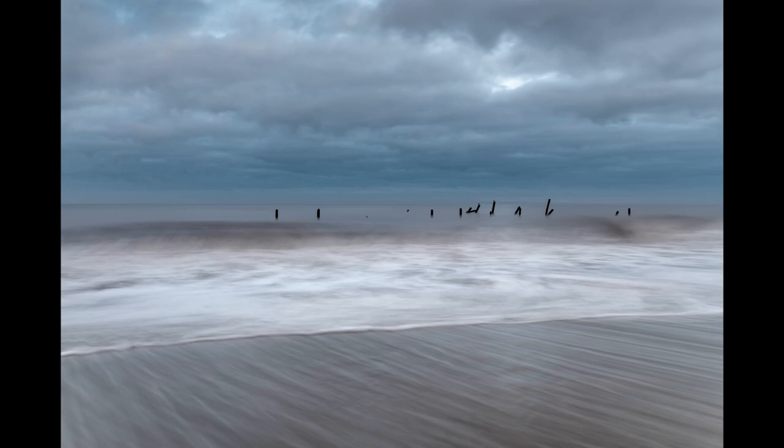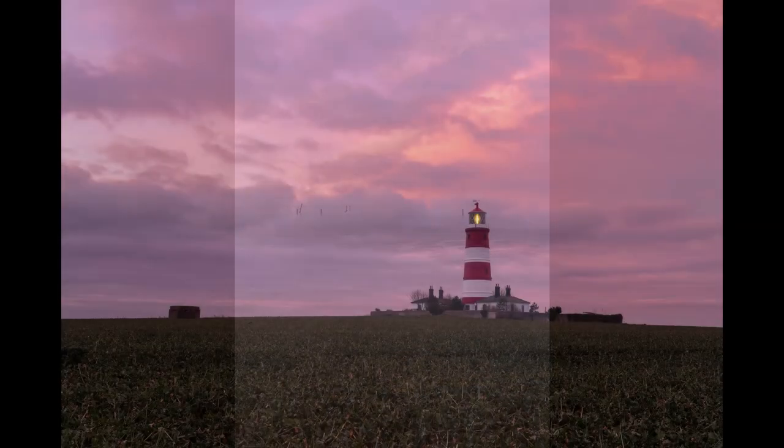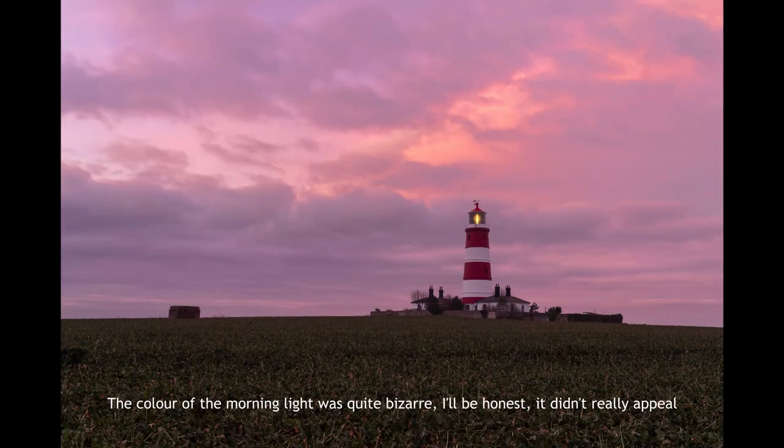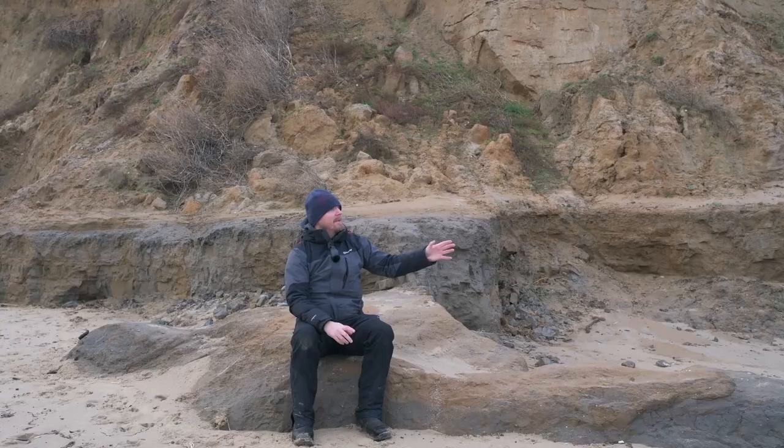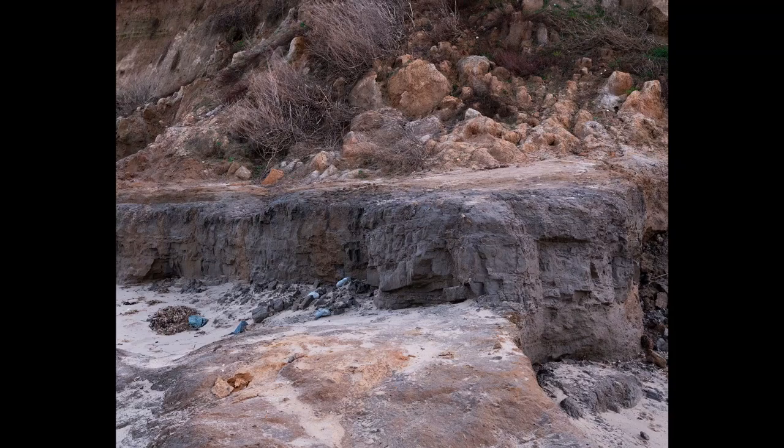I got here quite early. It was a nice bit of colour, nice shots of the lighthouse, which hopefully you'll see in a minute. And now I'm just exploring the beach before the tide gets a little bit too high. I'm enjoying shooting some of these wonderful colours and shapes and forms and all sorts of surfaces in all the cliff fall. I mean, there's been some horrendous amount of cliff fall since I last visited Happisburgh.